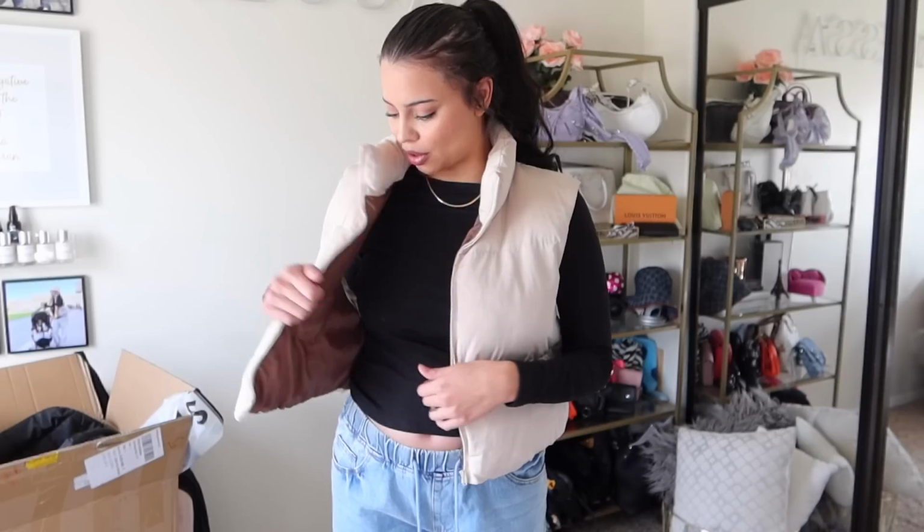It's just a really cute tan puffer vest. On the inside it does have a chocolate brown color, but you can't really see it. At first I thought it was reversible when I got it, but it's not. It has a zipper, but it doesn't have any pockets, unfortunately.